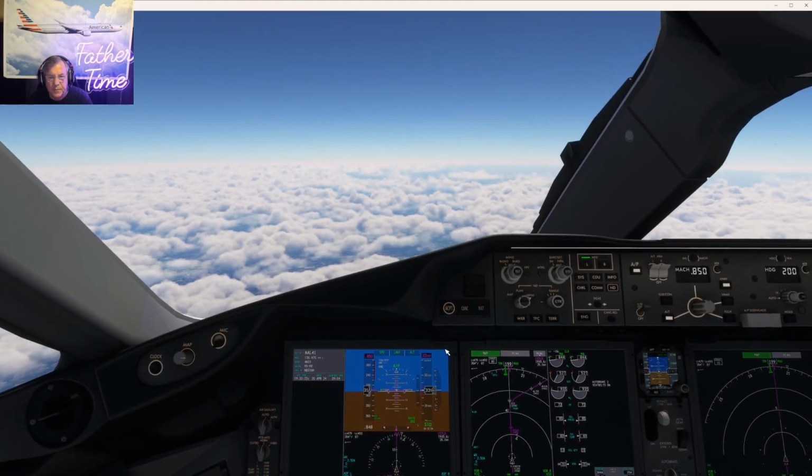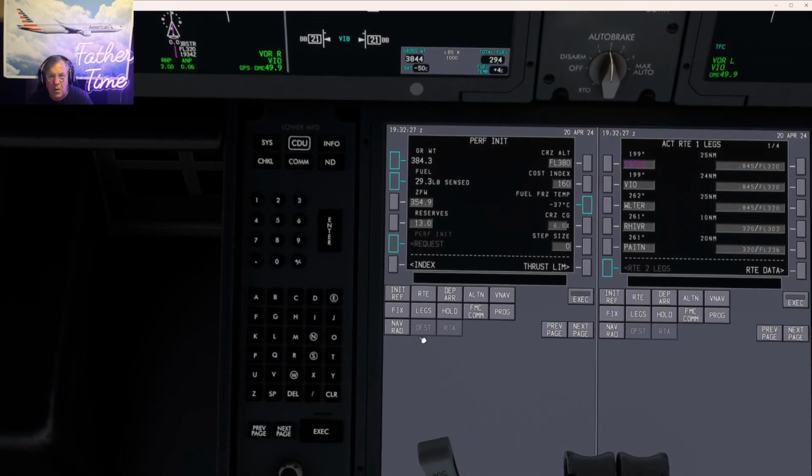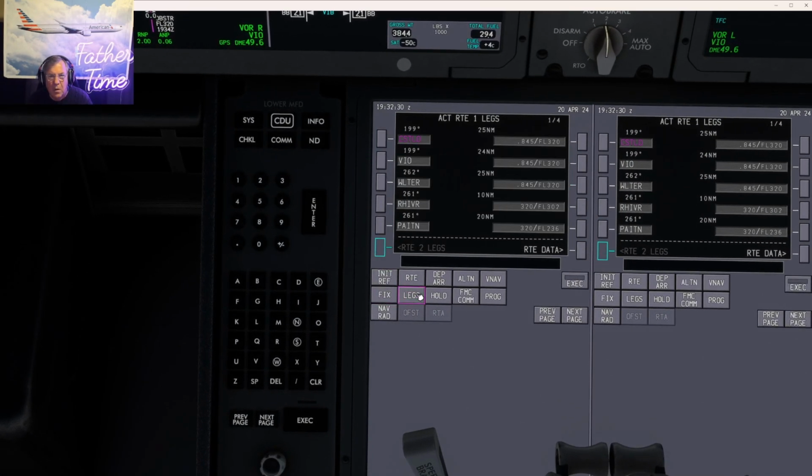Austrian 6 Echo, cross the river at and maintain flight level 200. Cross and maintain, highway at flight level 200. Alright, stay ahead of that American 41, cleared direct to river. Direct to river, American 41.